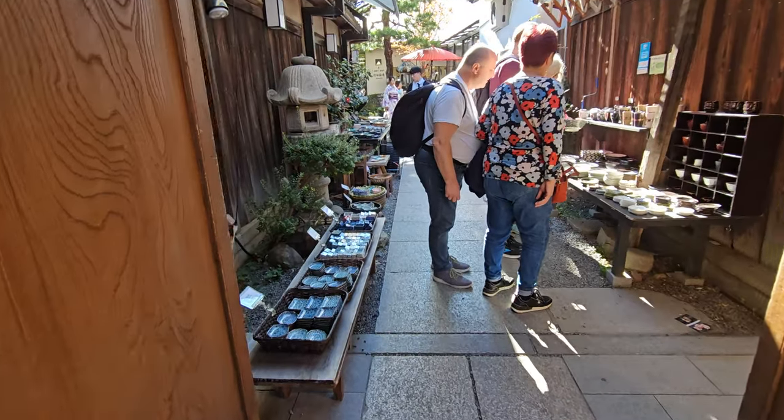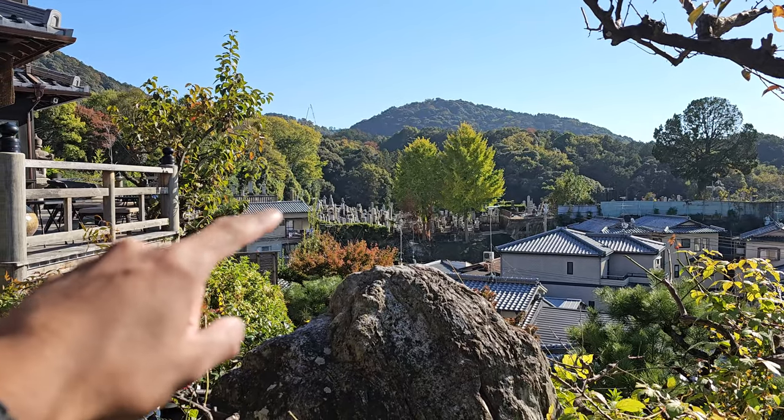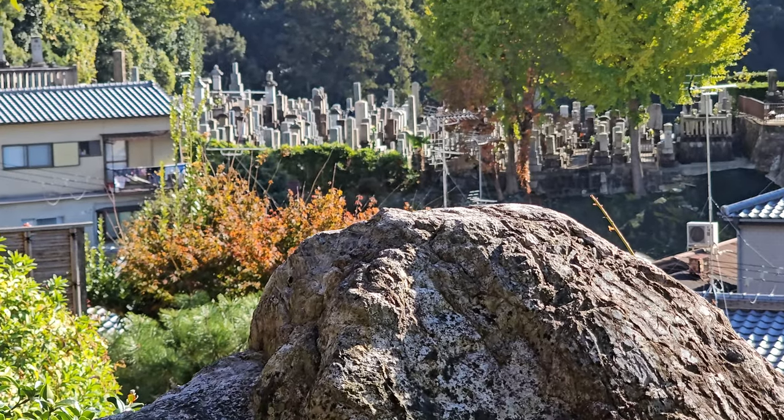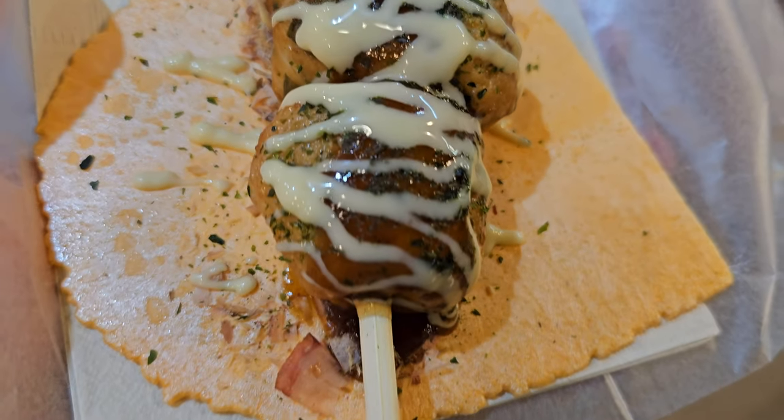Mmm, that's so good. Not again, like 380 yen. The others just go around. Look at the tourists, the shops and everything. But I'm in it for the food, so I'm just buying food. I think over there's a cemetery. Yeah, so it's a cemetery right there, next to the temples, and these are some of the houses over here. It's just calming. History and stuff. It's amazing.